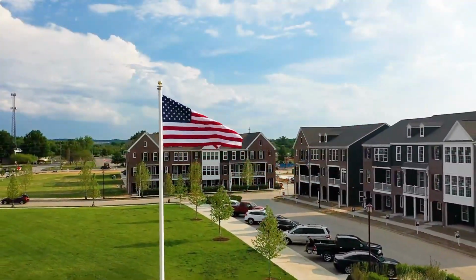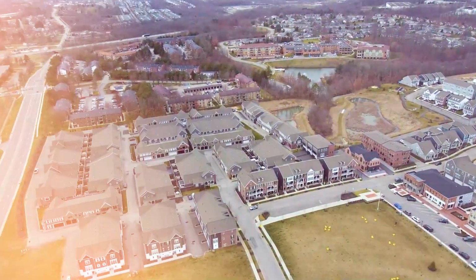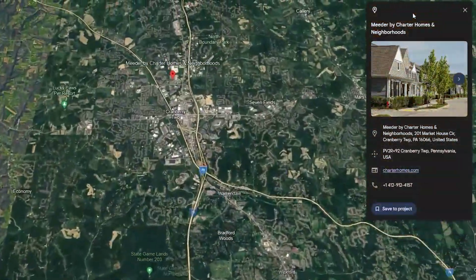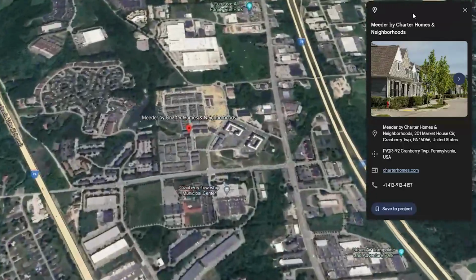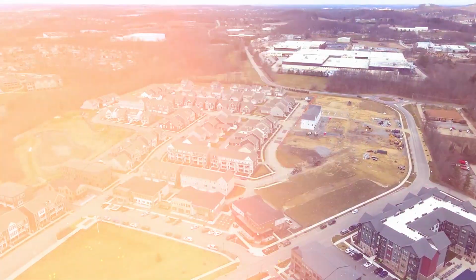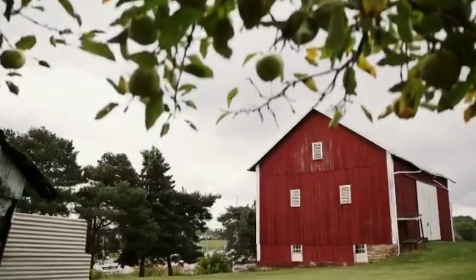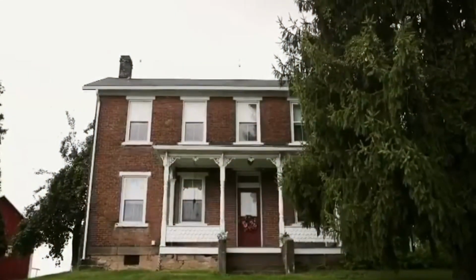This is the first Charter Home community I ever visited, and I fell in love with the concept and the homes. Meeder is conveniently located in the heart of Pittsburgh's North Hills. It was thoughtfully planned to preserve and honor the traditions of the land. Nestled in Cranberry Township's Seneca Valley School District, Meeder is named after the family who settled here generations ago. The Meeder family has been a fixture in Cranberry Township since the 1860s.